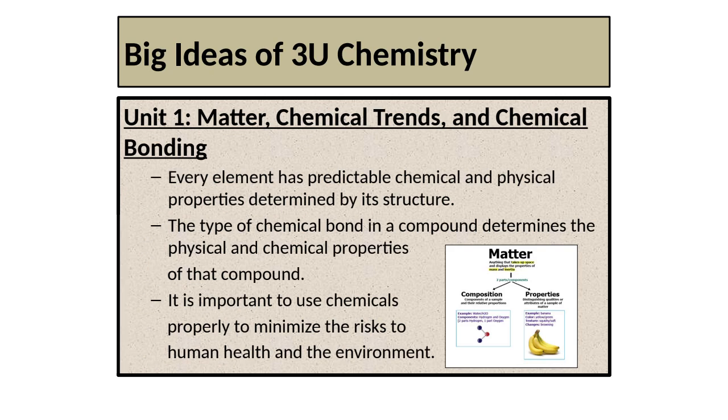So as we begin this course in chemistry, in the first unit we're going to do some review of some of the items that you learned in grades 9 and 10 science. So we're going to study matter again. We're going to review it. We're going to talk about chemical trends in the periodic table. This will be new. And we're going to go over bonding again.